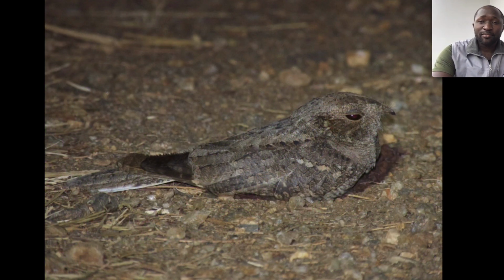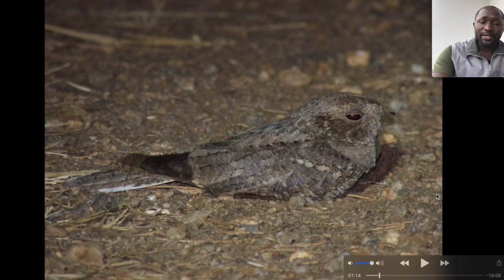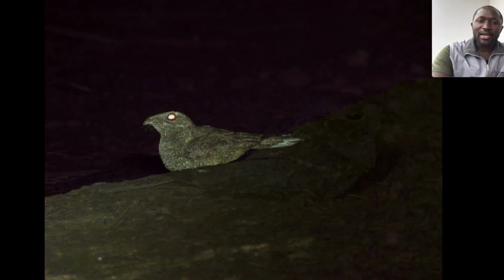So the nighttime we spend in Lake Mburo, we have chances for these black-shouldered nightjar. We also get to see another nightjar in this park. This is the freckled nightjar. They love to be on huge boulders.